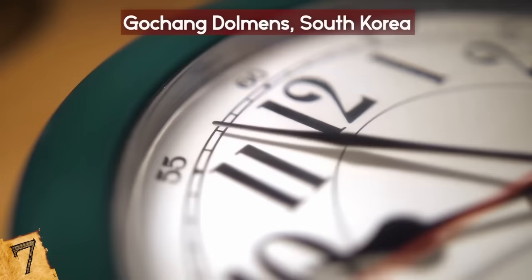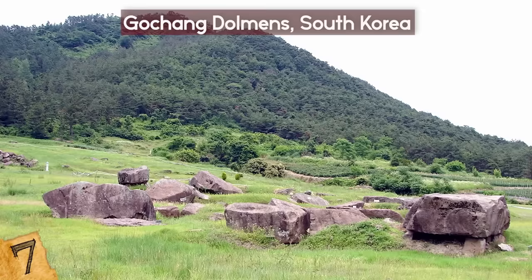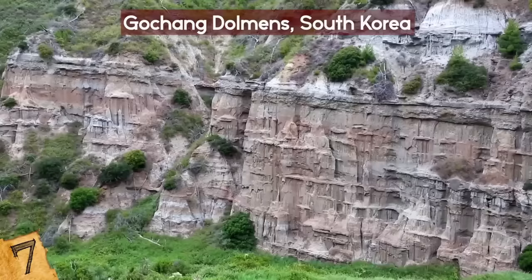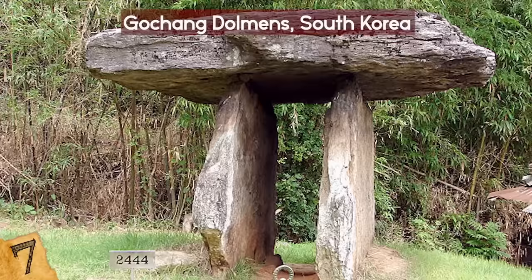Built around 3,000 to 5,000 years ago, they are as good an example as you'll see anywhere. Gochang is the most important of the three and covers an area of more than 20 acres. Within this space are at least 440 dolmens of various types, along with a quarry from where the stones were cut, usually consisting of two upright stones that support a huge capstone.